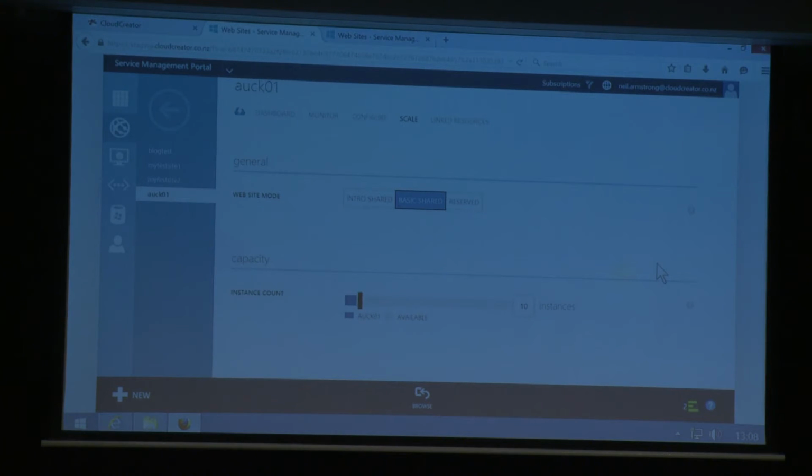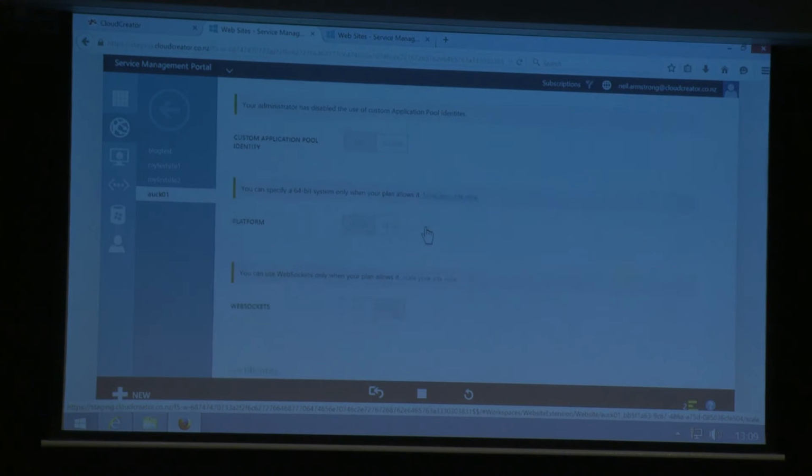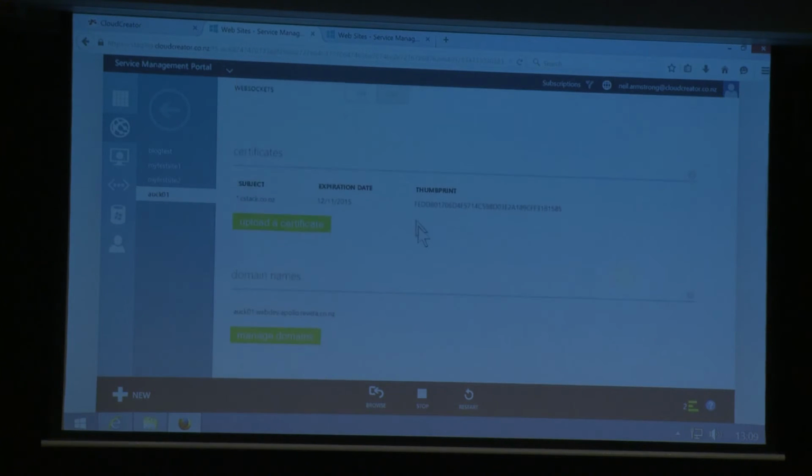So hopefully you're starting to get a little bit of the idea of what I was prattling on about earlier, about the framework and the capabilities in the earlier slides, and what that actually meant. So now we've scaled that out, we can go and look at some of the configuration options. Again, for the developers, they're able to have a lot of control over what versions of .NET and PHP they want to configure and use for this particular application, and a number of other different settings that they can modify.